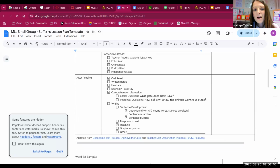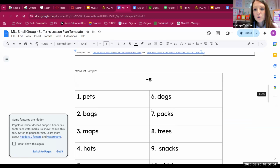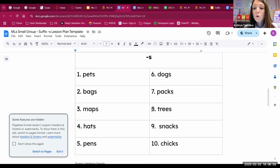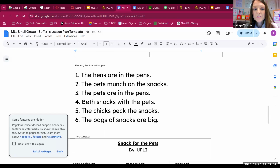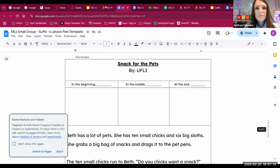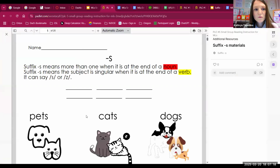Yes, thank you. And then also doing some writing work afterwards, writing about the story, coding some sentences if we're looking at who and what and when and where. So I will show you some of that work as well. But like Christina showed, here would be some words building up to the text, then some sentences pulled from the text, and then the text right here. So that you can find under the lesson plan templates. And then here are some more materials for you.